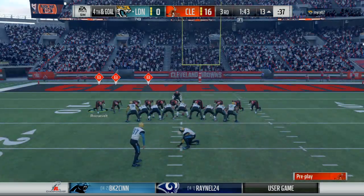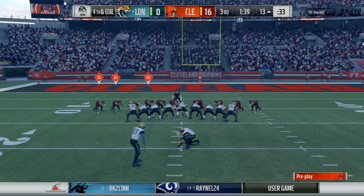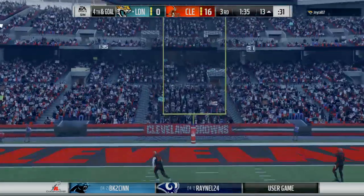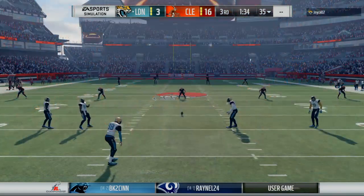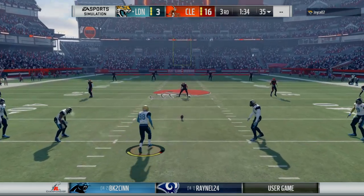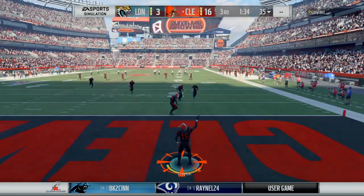So on 4th down, Doug Marrone going to send out his field goal unit. And McManus able to put it through. And they'll at least get on the board here, still trailing, but 16-3 now. So the drive stalls out, but they are able to put 3 points on the board. Yeah, just a yard or two shorter than an extra point, so no problems converting there.